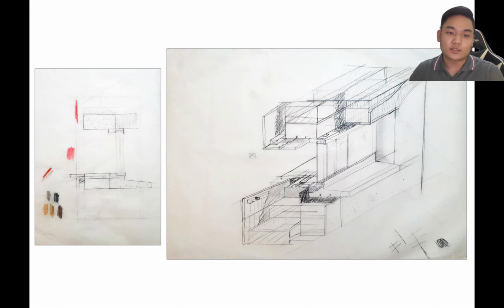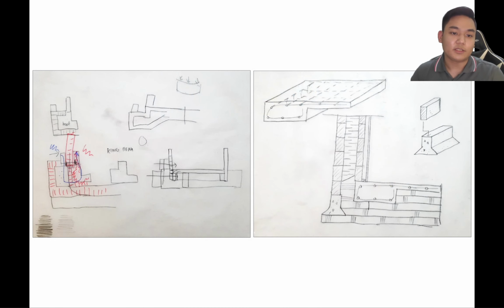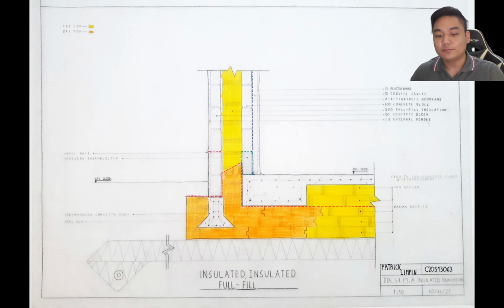So in this case, I started with a 2D detail, and then I slowly moved that into a 3D isometric, and then I just slowly started pushing and pulling different materials to better visualize them for the end user. And this is what it came out like. This is just another example here of a rough sketch to a fine detail.